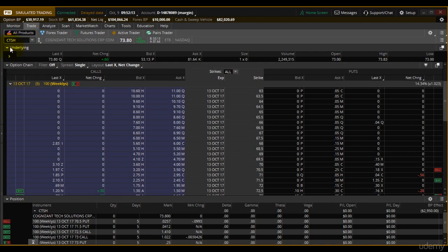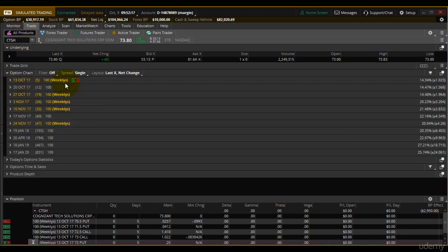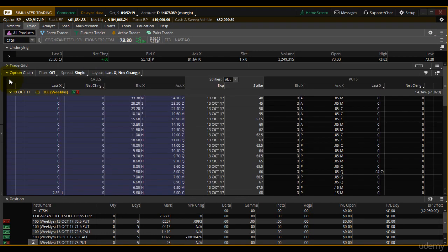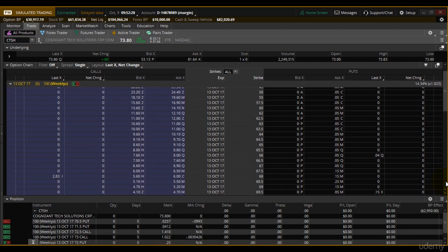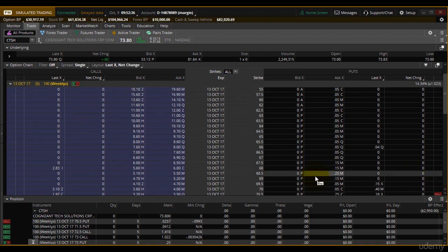So we go to trade, we enter the symbol, it shows us different expiry dates. Now I'm selecting the nearest expiry date of 13th October so that I can show you really fast how we set out to make a profit within a week. In such a short time period, if you can make a good profit, then in a longer time period you can make huge profits.